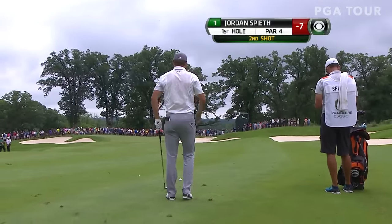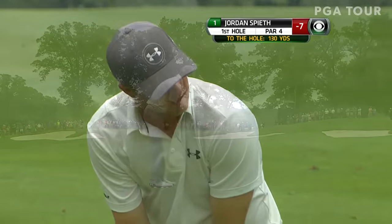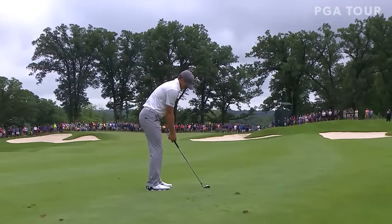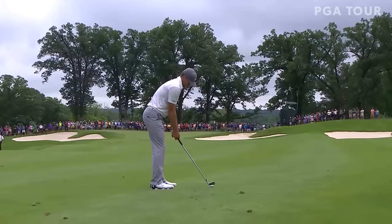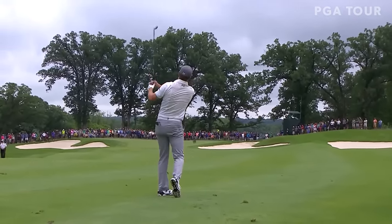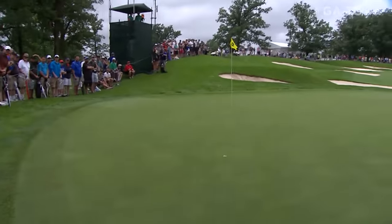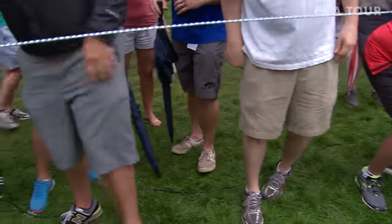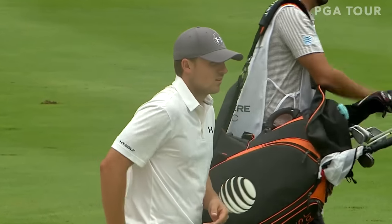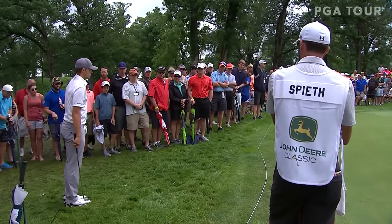Our man Jordan Spieth, as we are live at one, he's playing with Brian Harman, the defending champion, and Jordan has 130 to the hole. Yes, how about that? The last two JDC champions playing together here in the third round. Jordan not too happy with that little wedge. Right out. Oh, and that'll be wet and juicy back there where the crowds have been standing and congregating behind the back of the first green. See what Jordan has here for his third shot at one.